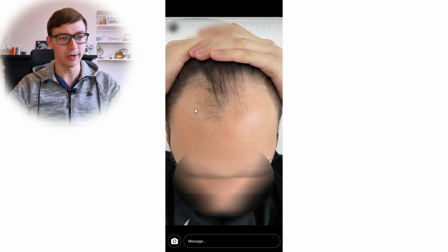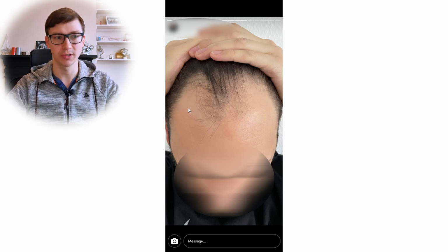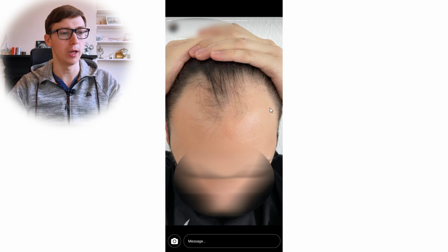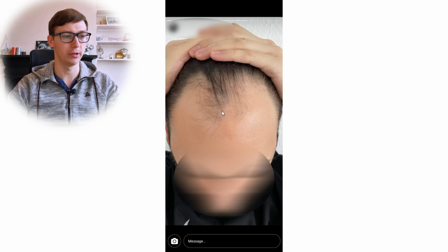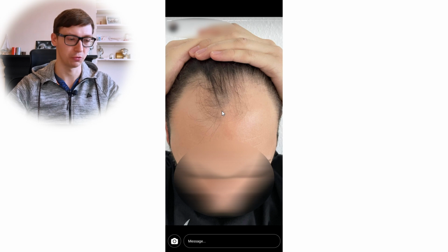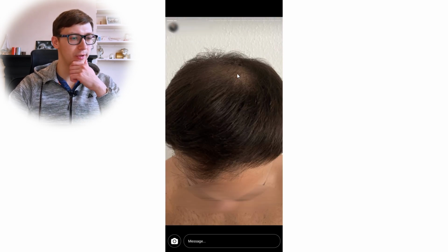So regardless of whether you're a super hyper responder to any medications, it's just impossible to regrow anything in there. It's too late. So the only option is really transplant. All of these miniaturized hairs could benefit greatly from medications. Aha! So he has some miniaturization in the crown as well.